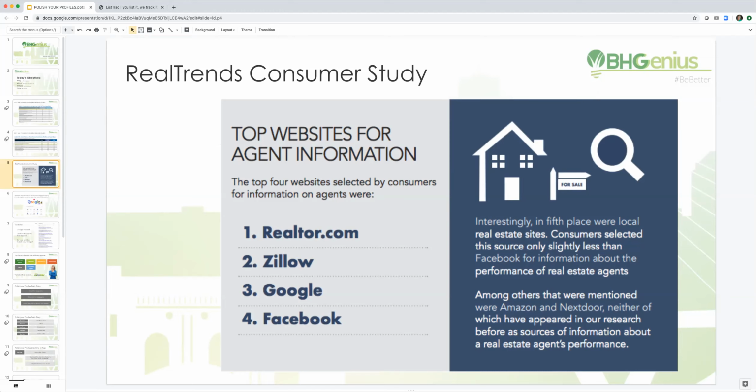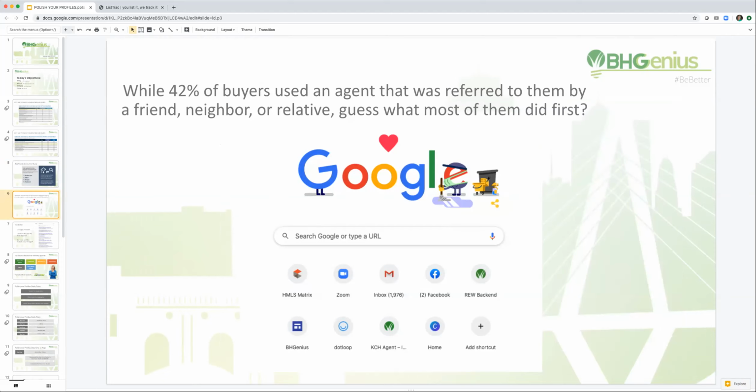So I want to ask you a question. If a buyer goes online, a potential client, and they Google you, what are they going to see? And is it the image that you think that it is? While 42% of buyers use an agent that was referred to them, the first thing that they do is they go on and Google your name. So they might not live in that third that are going online and finding an agent that way, but you're basing a lot of your business off referral base.